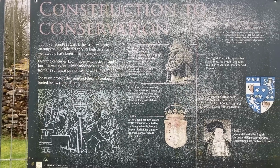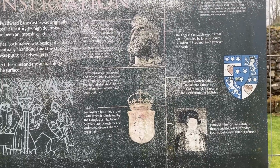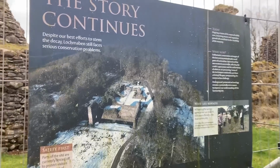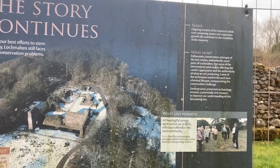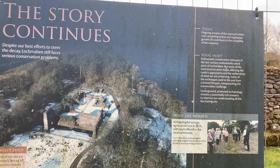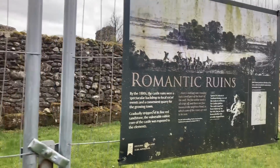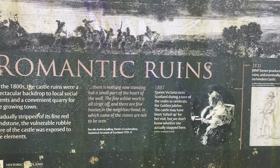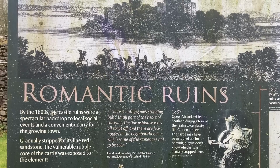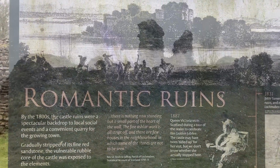So it's got connections to Douglases as well. Yeah, so that's just why it's so important to try and protect buildings like this, because they can become so easily lost. Yeah, and obviously over the centuries some of the stonework will have been robbed out in order to try and build buildings down in Lochmaben.